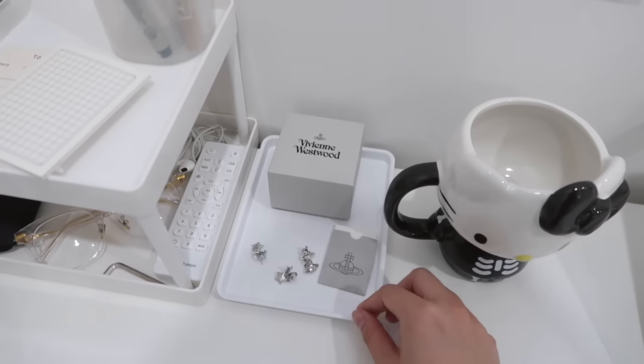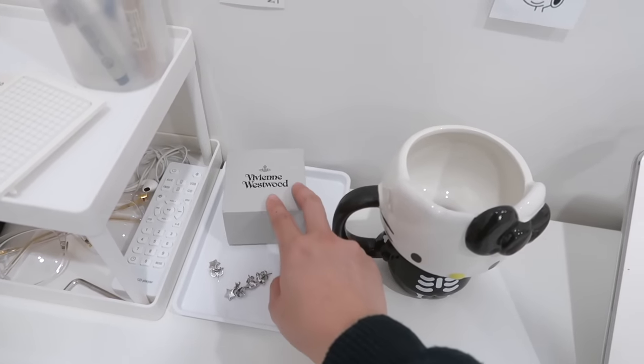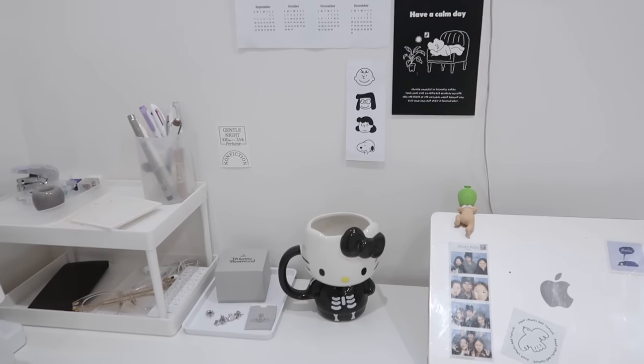And then here I put some of my favorite jewelry. So these are like two earrings that I got for my birthday, and I thought it just looked really cute with the gray Vivienne Westwood box. And I haven't washed my mug yet, but I put the Hello Kitty mug next to my desk because I thought it matched the overall black and white theme.